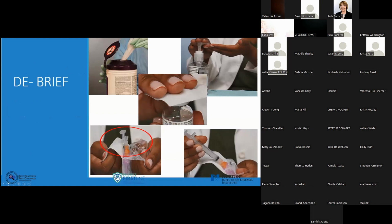In this discussion, we see the different errors that the nurse made, and then we have these pictures that show the proper way of doing things: cleaning the surface, hand hygiene, disinfecting the vial stopper every time, aseptic technique when combining needles to syringes, and how to properly do all of these things to avoid contamination.